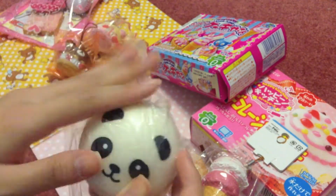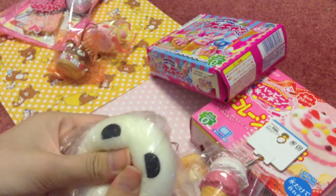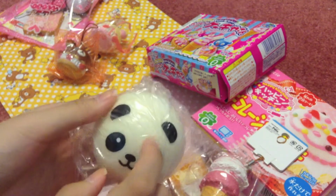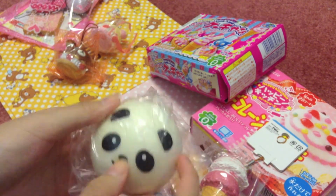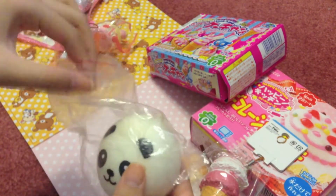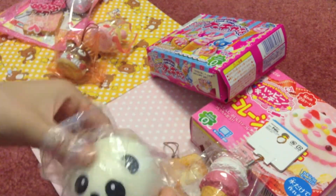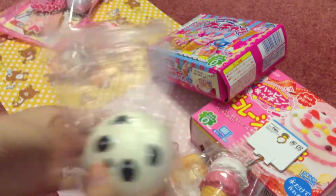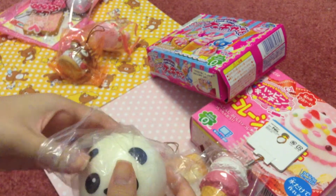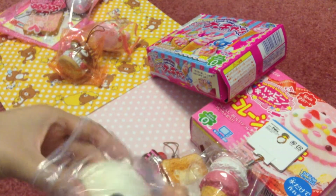And here's the panda bun I asked for, and it's very squishy. But I did ask for the bow one. I guess she forgot. But that's okay. Because I like all the panda buns. They're so cute. I can't take it out. It's so sticky. It's sticking to the bag.